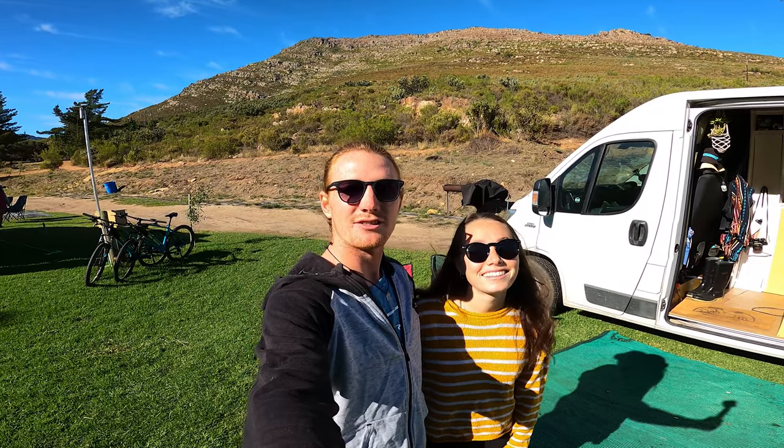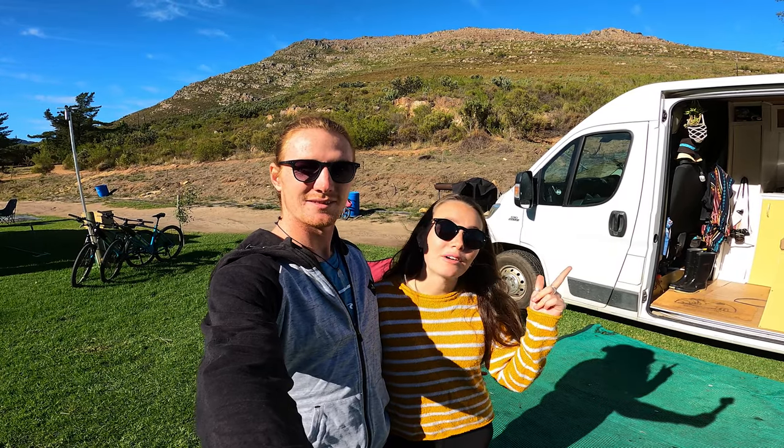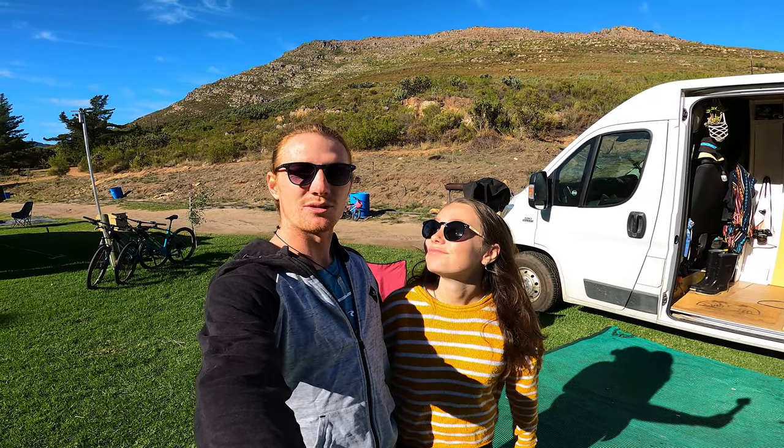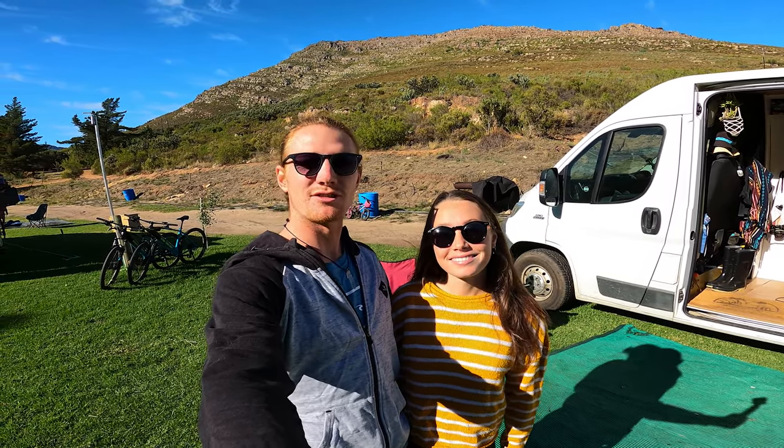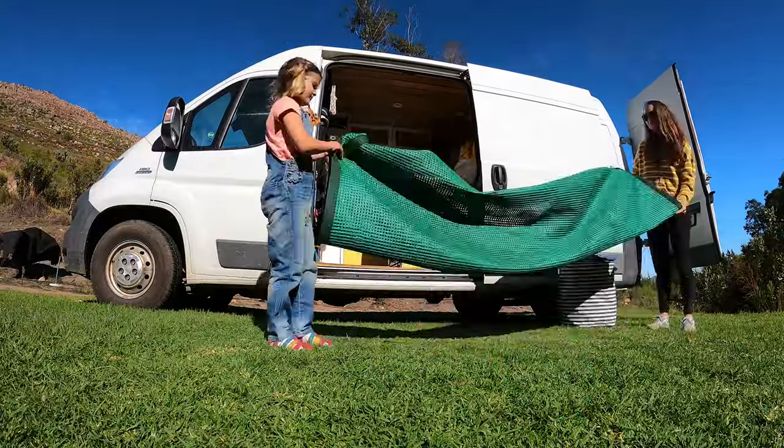Good morning. We had a nice relaxing morning here at camp, and now it's time to pack up as we hit the road and move to a new camp today. We're heading to Algeria campsite, in the Cederberg Nature Reserve, so see you guys there. This will be next week's film as we make our way deep into the Cederberg.